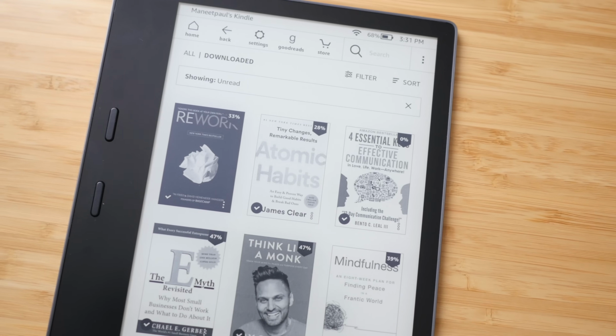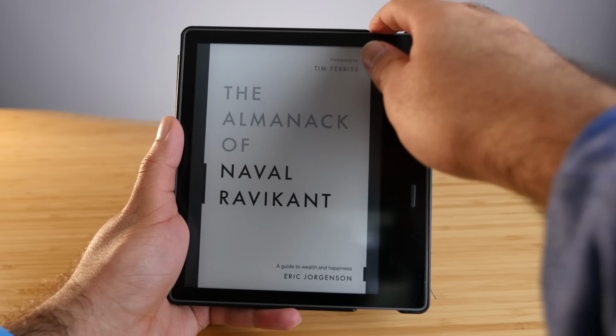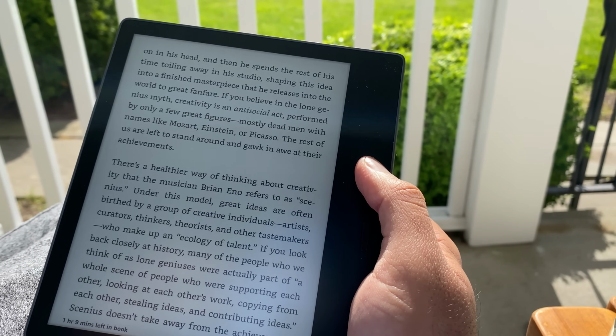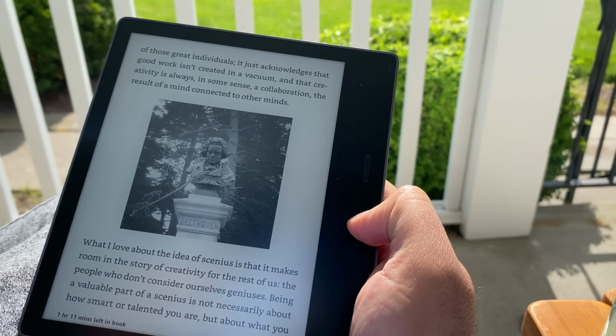Now, the next device we have for the bougie bookworms is actually a device that is a little bit old now, but still is in the Kindle lineup, and that is the Kindle Oasis. This was the first Kindle that I bought back in 2020, and I still love using it to this day. Now, the Oasis will cost you $249, and the reason why it's so expensive is definitely by far the most premium Kindle you can buy.